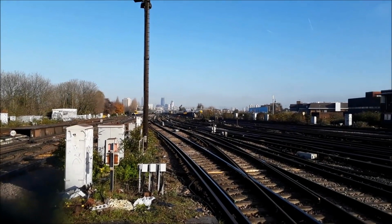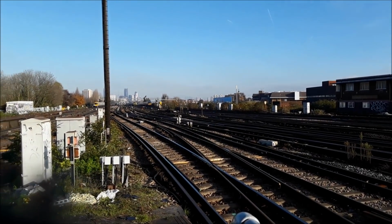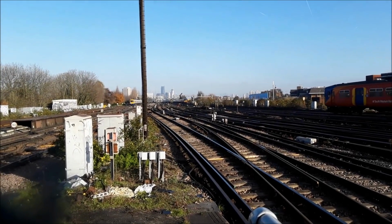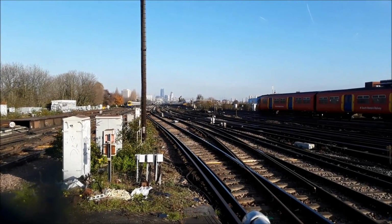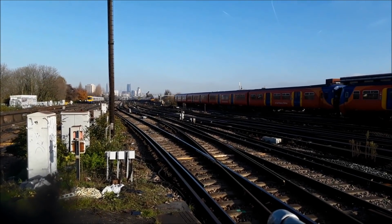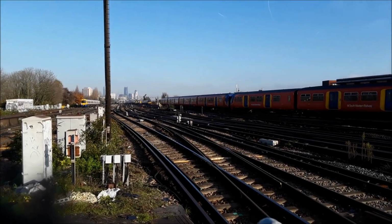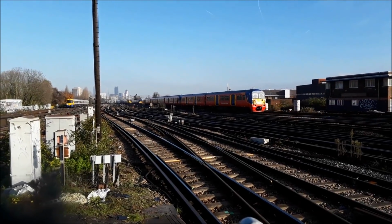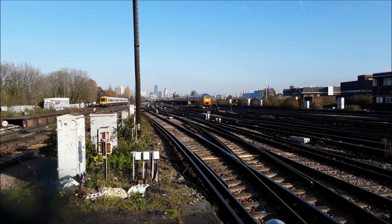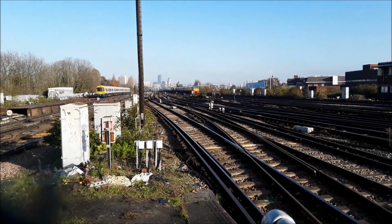Not really. We have a 455 departing for Southwestern Railway. We have a Southwestern Railway lashing up of 159s and probably some 158s in there as well. A London Overground service coming in, and I'm sure I saw a Southern service in the far distance. 455-902 is leading, with 456-022 bringing up the rear. That is working a service from Dorking to London Waterloo.